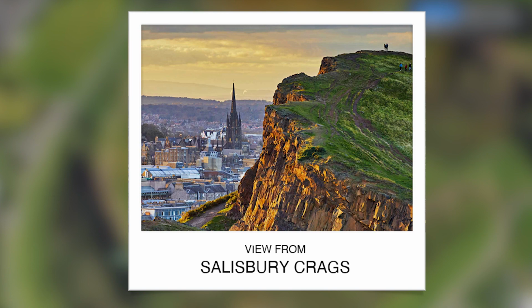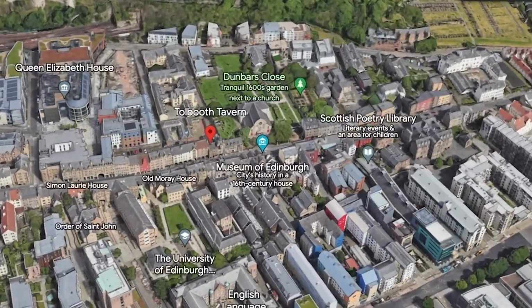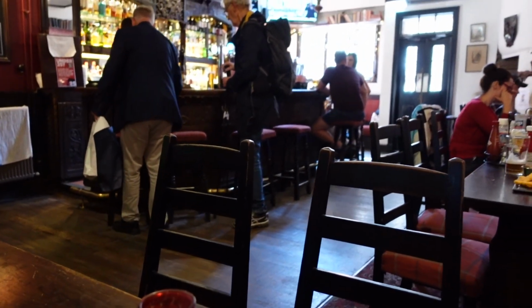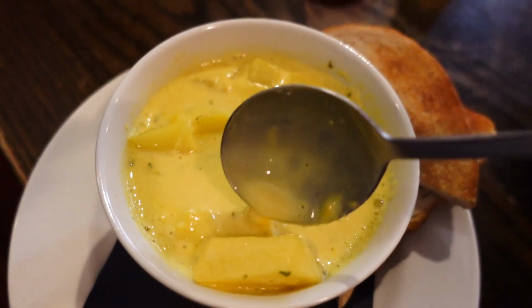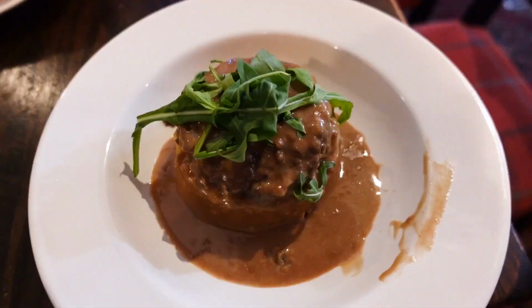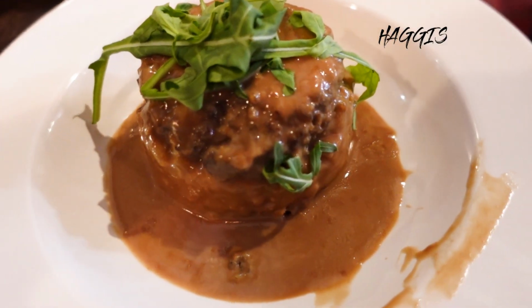We've already seen a lot and learnt a lot, so now it's time for a break and an opportunity to eat some local food at the Tolbooth Tavern. Let's take a quick look at the menu and see what they have got. This is one of my favourites. It's called Cullen Skink. It's a thick Scottish soup made of fish, onions and potatoes. It's really delicious. And next, of course, I'm having haggis, the national dish of Scotland.